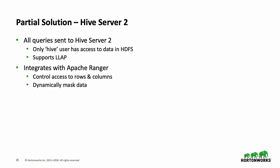The other solution is to use Hive Server 2. Hive Server 2 is what enables all the dynamic masking that Srikanth talked about. But the problem here is that Hive owns all the data. That works great if you're only using Hive, but a lot of our customers want to access the same data from other tools. They want to access their data from Spark or from MapReduce or whichever other tool that they want to access it from. If they've protected it through Hive Server 2, they can't do that. So you've really given up a lot of the capabilities.